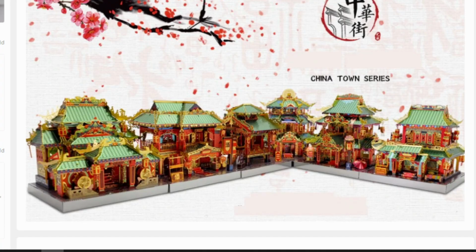As far as Fascinations and P-School models, where I usually start off, I don't see anything new from either of those sites, so it's pretty much straight to AliExpress to talk about some of the things that I found on there. I found that both MU and Microworld have come out with a few new models. MU has put out a couple more architectural models. They have a Chinatown series that they've been working on. Well, they've added two more.